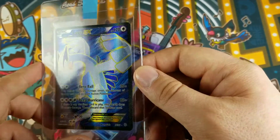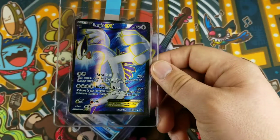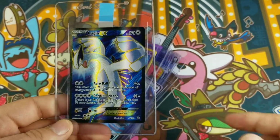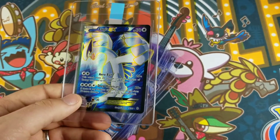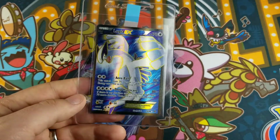So this one will be interesting when it goes off to PSA, because at PSA, in order to get the OC designation, your card pretty much has to be a grade above, so like a 10. And the only thing that would hold it back from being a perfect 10 is the fact that it's off center, so then they would make it a 9 and give it the OC qualifier.